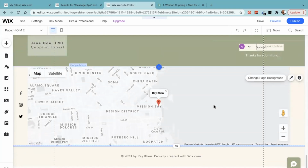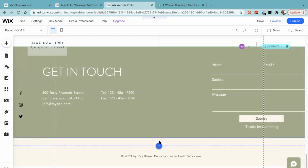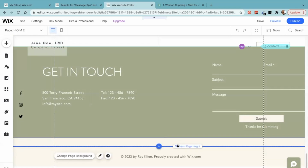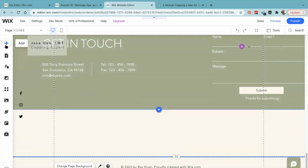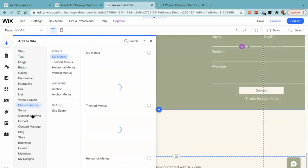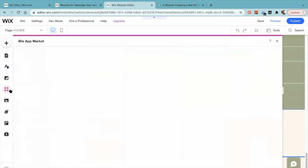And you know what I'm going to do? I'm going to change this right here. Instead of putting this map here, I'm going to delete this. And what I'm going to do instead, I'm going to adjust this page height, and I'm going to go to add. Actually, let me find the apps. Add app.